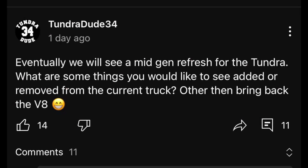But let's talk about the topic of the video today. Yesterday on the YouTube channel, I put up a short question, just seeing where everybody's at. That question is, eventually, we will see a mid-gen refresh for the Tundra. What are some things you would like to see added or removed from the current truck, other than bring back the V8? The reason I said other than bring back the V8 is because that usually dominates any kind of topics like this. A lot of you want to see the V8 come back. So, other than that, what are some of the things people are saying out there?